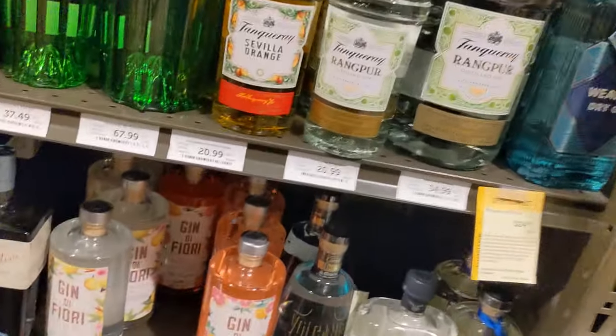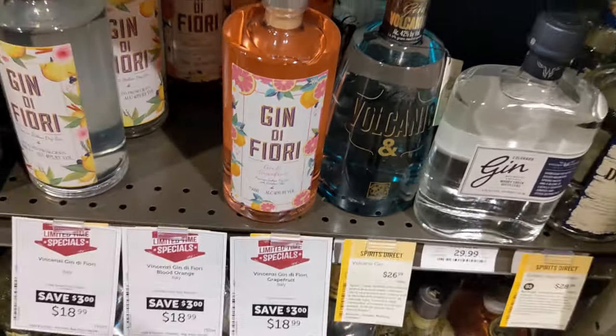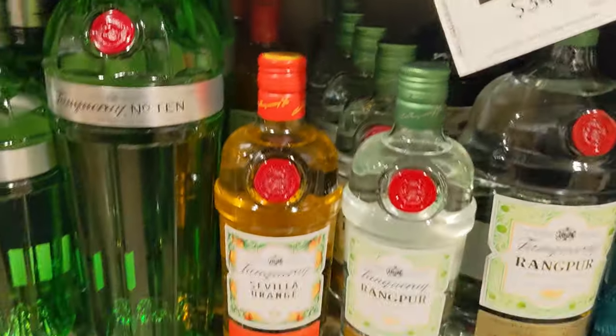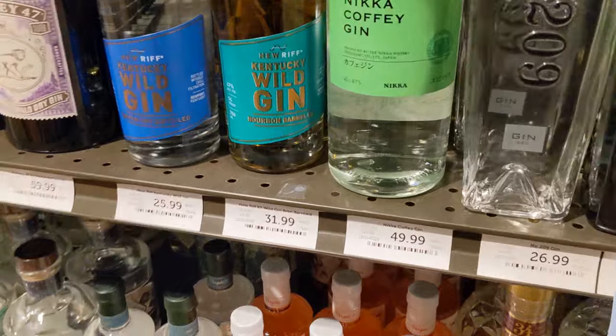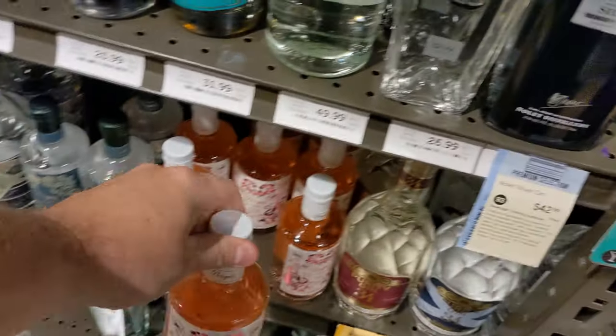This is the gin. Again, this store has a pretty good selection of gin. The new thing right now is flavored gins are coming out. I'm like, Tanqueray's got an orange now. We're going to get into that at some point. And I think there's a lot of berry-flavored gins coming out, a lot of these pink gins. I don't know exactly what flavor the pink ones are supposed to be. That one's grapefruit, but I don't know about this one. It just says pink gin.